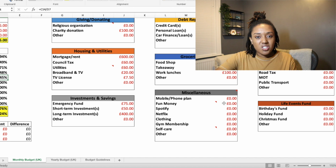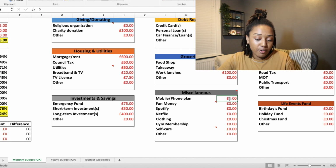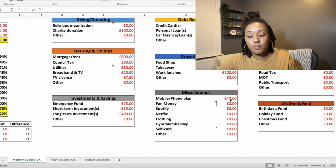Miscellaneous, so this is all the stuff, another area where you can technically cut down. So if you're strapped for cash and you're trying to find areas where you can cut back, groceries and food and miscellaneous are two areas where you can definitely do that. Mobile phone plan, let's just assume that you're on a contract and you're paying 40-ish pounds per month.